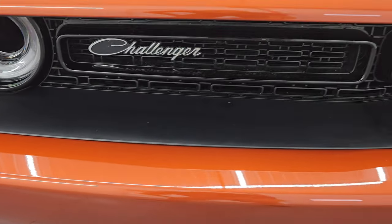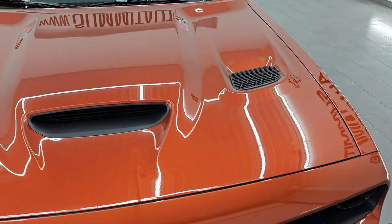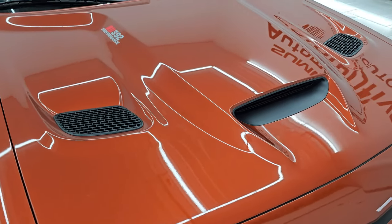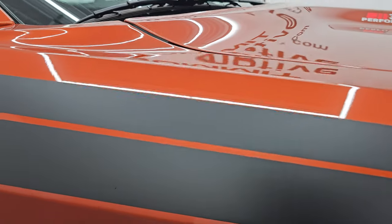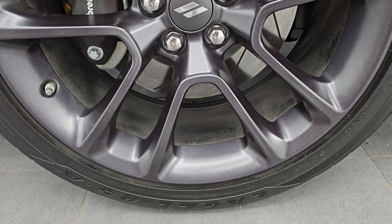Lower valance is in really nice condition as well. You get the Challenger script lettering and the R/T badge right there. Has my favorite Challenger hood with the single hood scoop and two heat extractors. I didn't see any dents or dings on that hood. And the passenger side front fender is in fantastic condition as well. Passenger side front wheel, no major scuffs or scrapes on there.